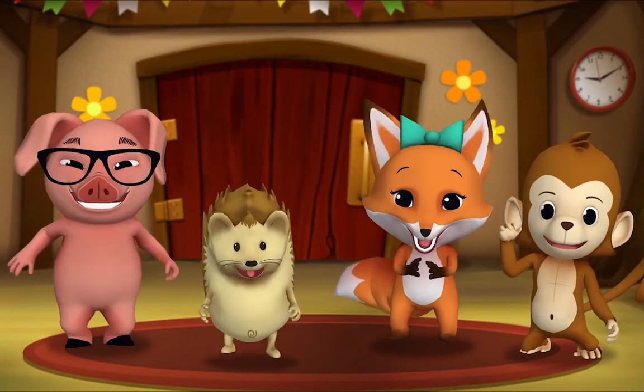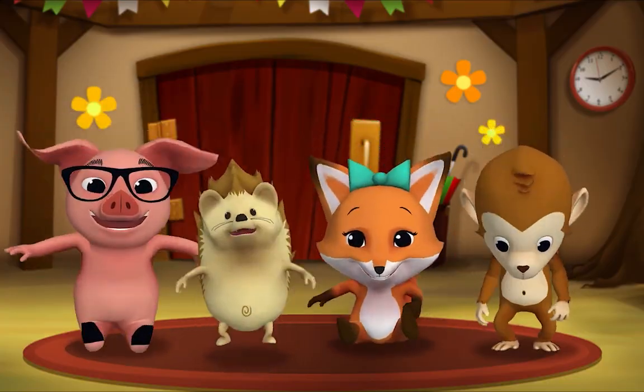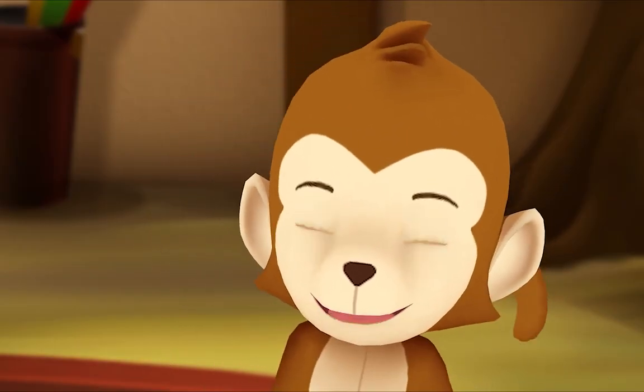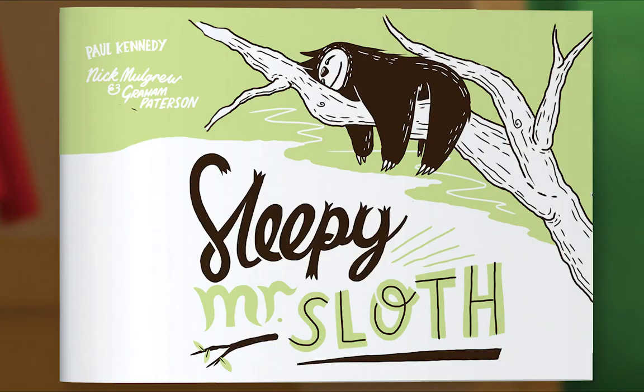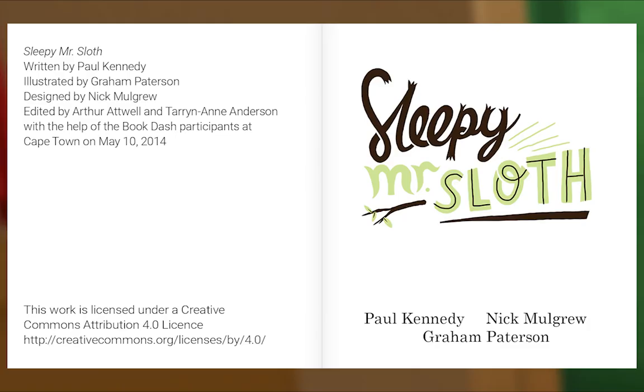It's story time! Yay! Gather round, everyone! What book are we reading? We're reading this one. It's called Sleepy Mr. Sloth. Mr. Sloth wants to find a good place to sleep. Let's see if he does. Let's begin. Sleepy Mr. Sloth, written by Paul Kennedy, illustrated by Graham Patterson, designed by Nick Mulgrew.